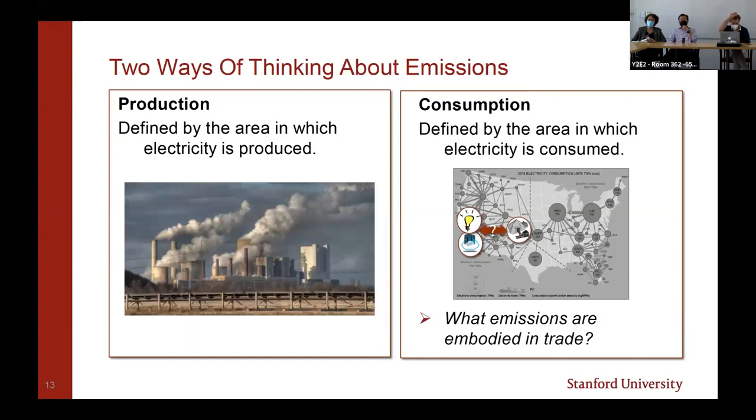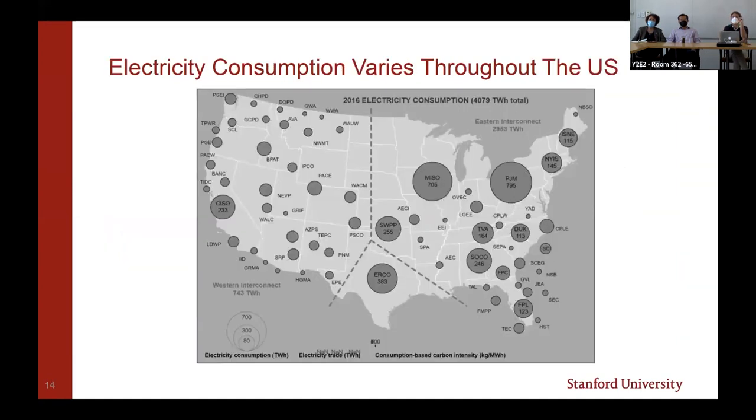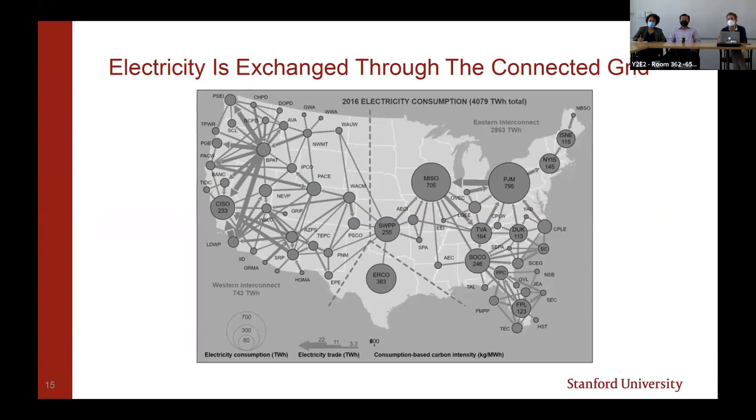So I went through the difference between production and consumption-based emissions. Now I'm going to show a succession of maps to give you a sense of how I'm computing these estimates. This one shows electricity consumption in the US. The area of the circles is representative of 2016 electricity consumption, which is the data I was working with. The arrows I've added on top are exchanges of electricity, so electricity trade. The width of the arrows represents how much electricity is sent, the net transfer over the year 2016.